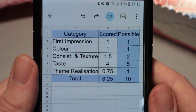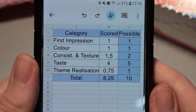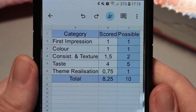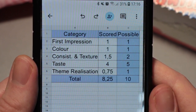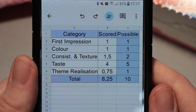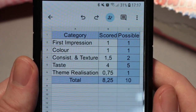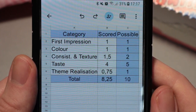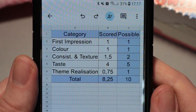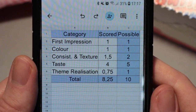Consistency and texture-wise, 1.5 out of 2 available points, because the entire thing has been decent overall. The only thing that could have been changed would be the creaminess of the ice cream itself. That could be a bit more creamy, especially this strawberry ice cream that felt a bit more watery than it probably should. But then again, when it is really hot outside, which is usually when you consume ice cream, that would be a blessing, I would assume. Therefore, I still give 1.5 points out of 2 available ones in the consistency and texture department.